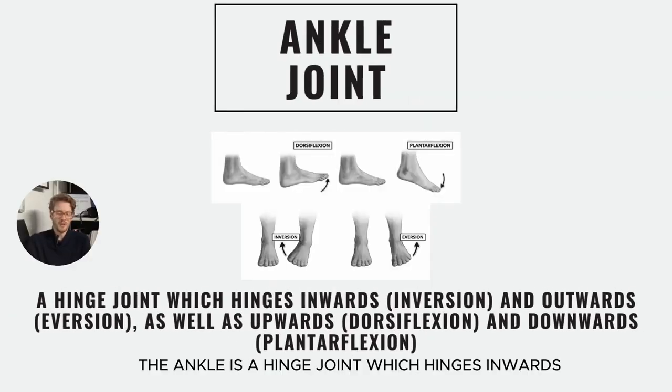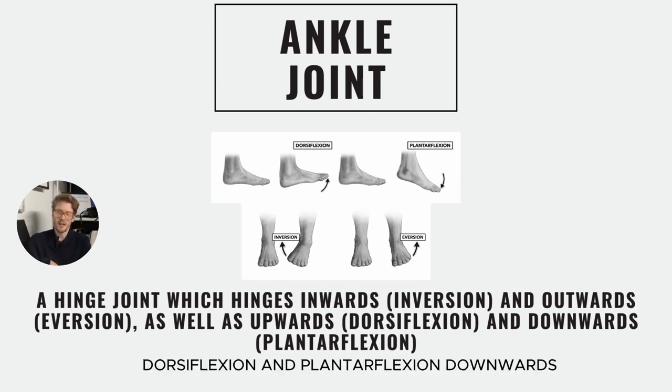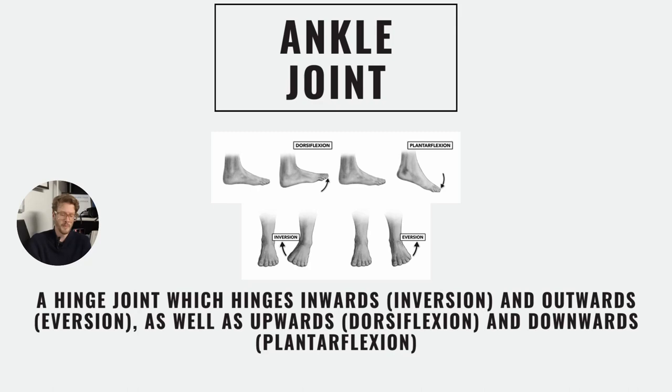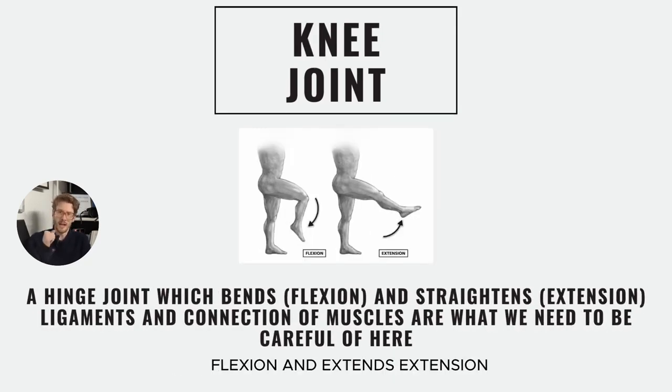The ankle is a hinge joint which hinges inwards, otherwise called inversion, and outwards, called eversion, as well as upwards, dorsiflexion, and plantarflexion, downwards. The knee is also a hinge joint which bends, flexion, and extends, extension.